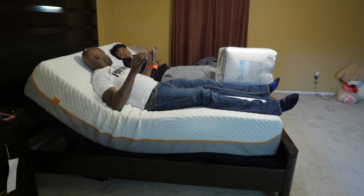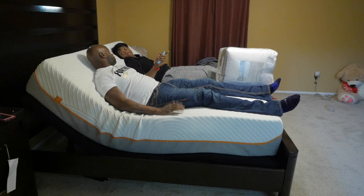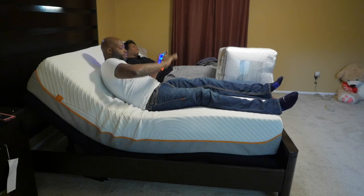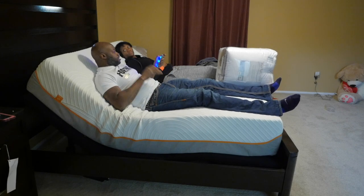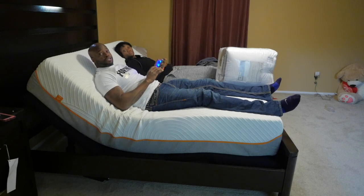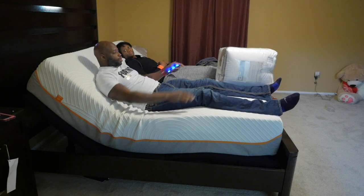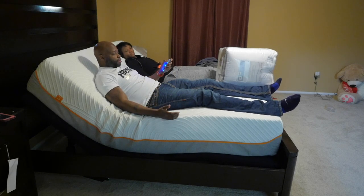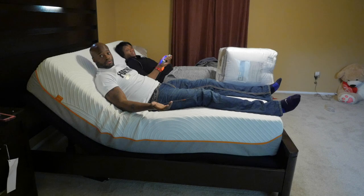Are you sure that was the zero gravity button you had pressed? This is not the zero gravity button. No, I mean before in the other video. I'm not sure. Oh, okay. But what I'm saying is, in the video, when I was laying on this very one, same base, when I hit the foot button, my feet actually were up. Yeah. This doesn't feel like a pretzel at all. Can your feet go up any higher? No, this is it. This is as high as it goes.